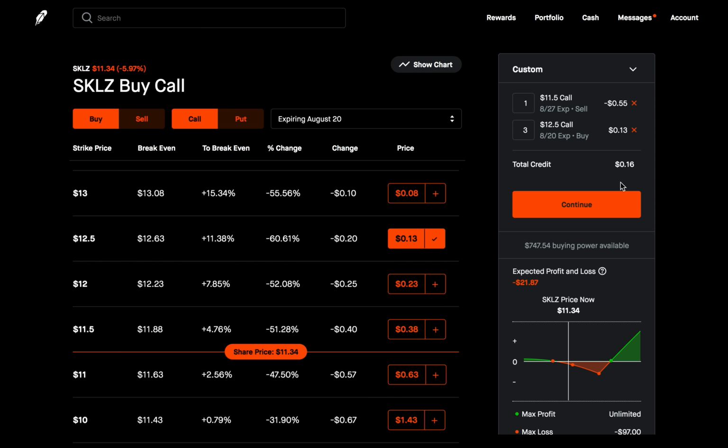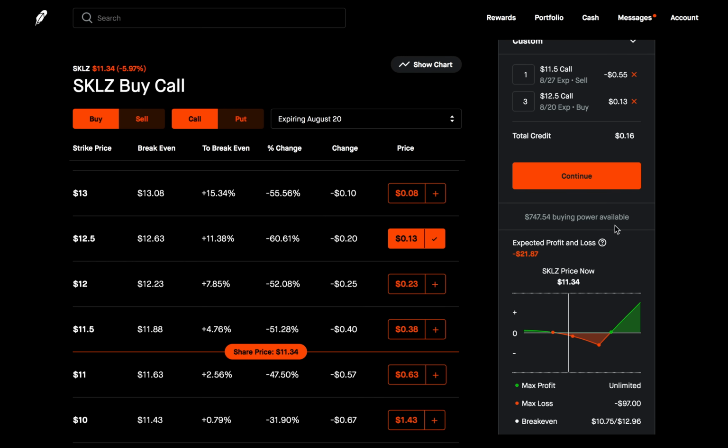And if we take a look here, we're basically selling 1 call option at the money with a farther out expiration. Now we're buying 3 call options that are out of the money. And again, by doing this, we're still getting a credit. So we're still going to make money here no matter what, right? So let's take a look here at what this actually looks like.